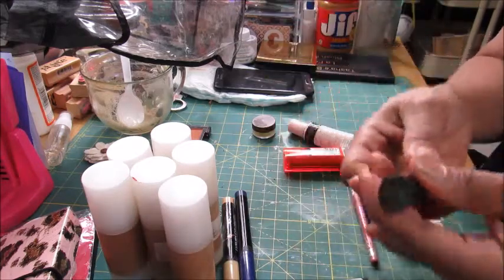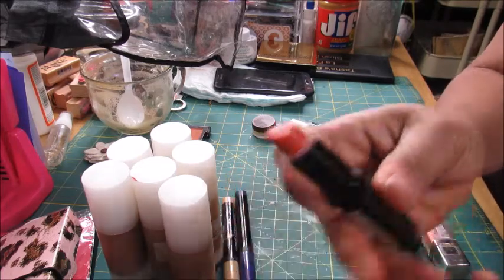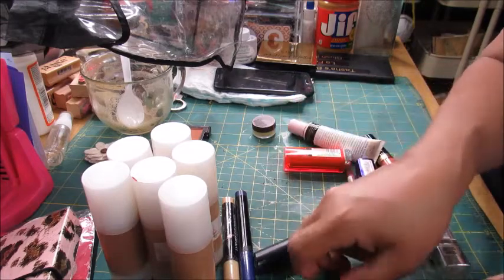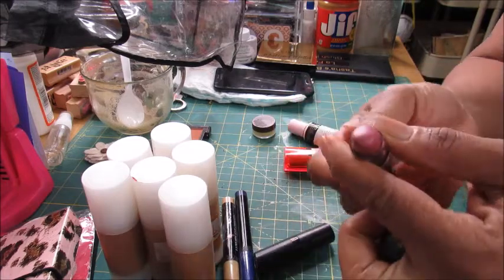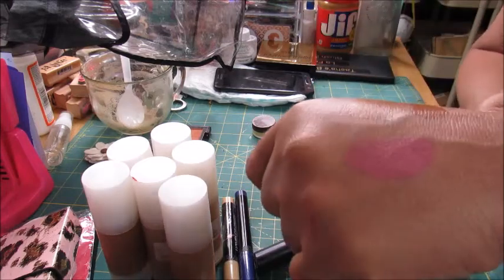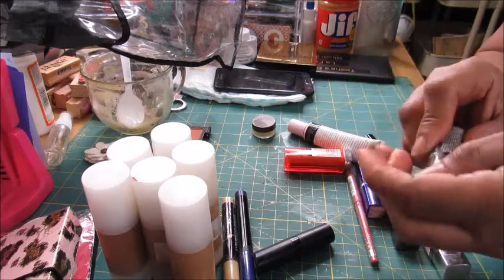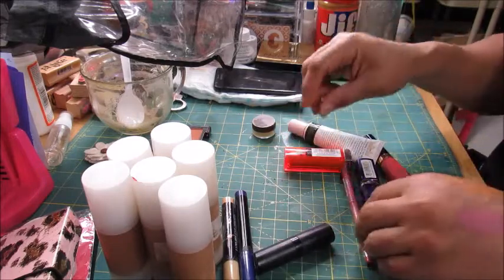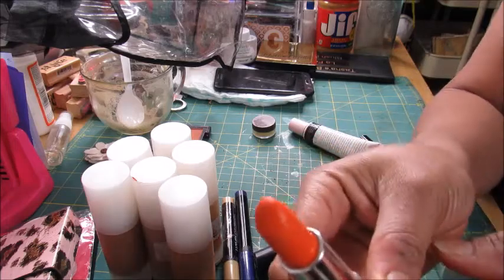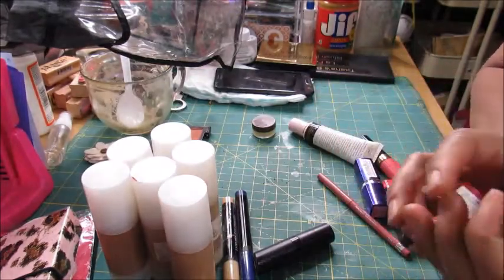So yeah, here's another one that I cut, and I just don't use. These colors I just don't like anymore. This color I do like, because to me it's more of a my-lip-color-but-better color. But this is so old, I just need to get a new one. Here's another one. I thought I was going to like this orange. I don't at all.